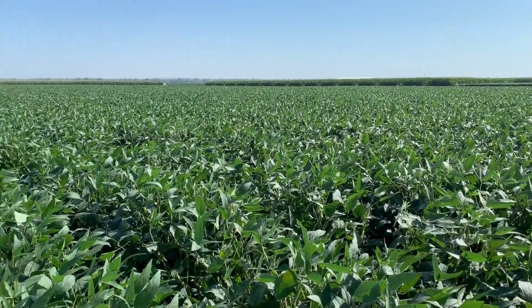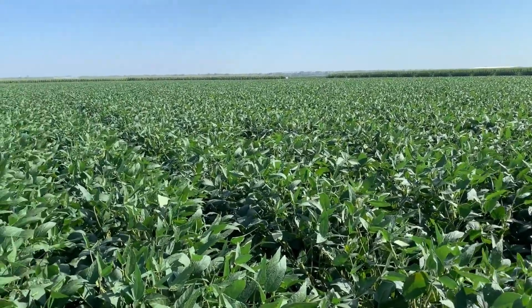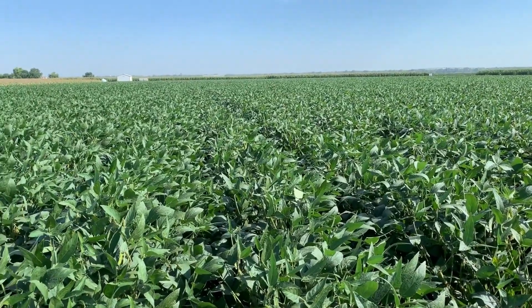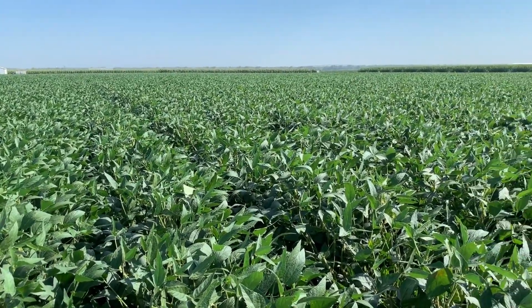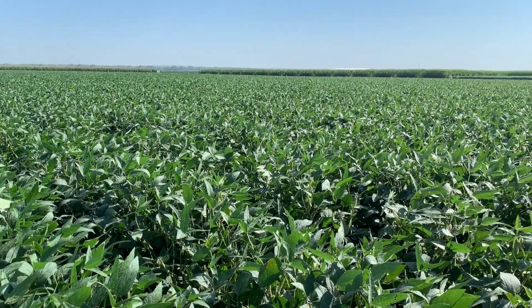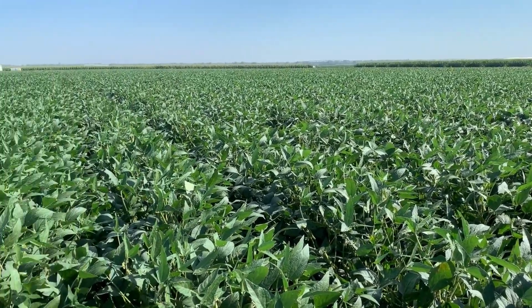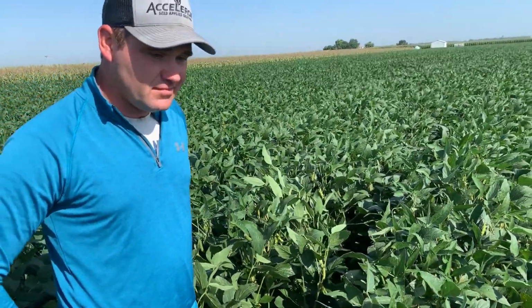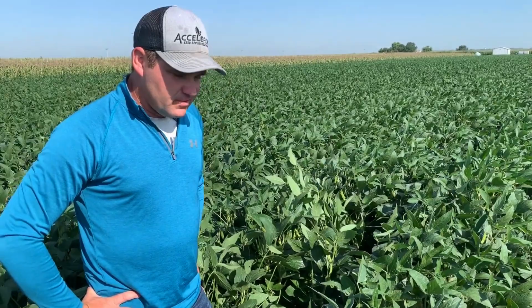I'm out here with Mark Reiman, the agronomist, looking at a really good looking soybean field that's moving along and filling pods. There are some hidden dangers out here in this field, and one of them is a soybean stem borer. Mark, you think you've identified something with the soybean stem borer?